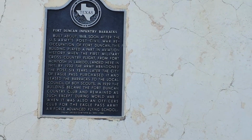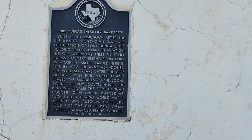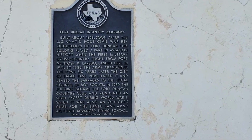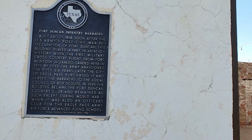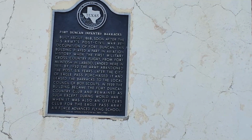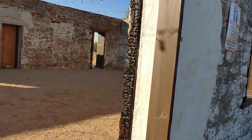Six years later, the city of Eagle Pass purchased it and leased the barracks to the local council of Boy Scouts. So in 1939, the building became the Fort Duncan Country Club and remained as such except during World War II, when it was also an officer's club for the Eagle Pass Army Air Force Advanced Flying School. So this was from 1836 to 1986.